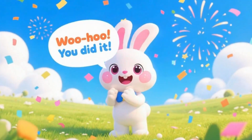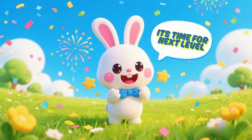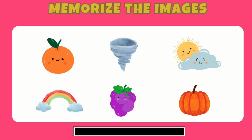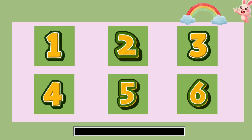Wow, you're doing an amazing job! You've guessed so many odd ones already! Now it's time for a super fun memory game. Look closely at the screen and try to remember what you see. You'll have 5 seconds before they disappear.